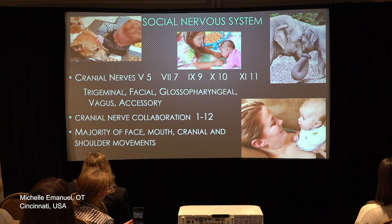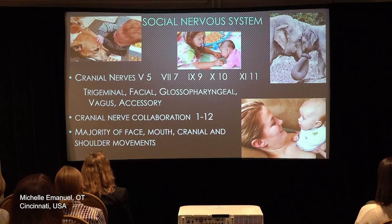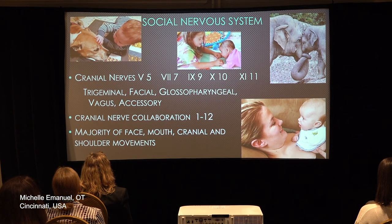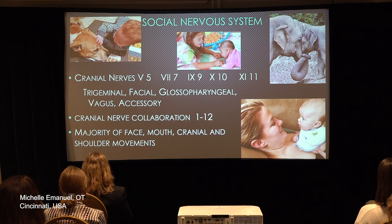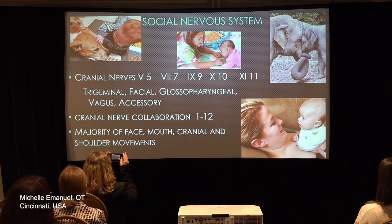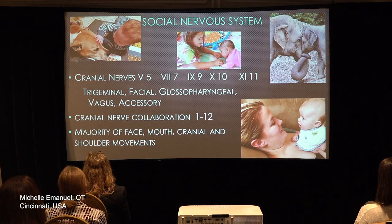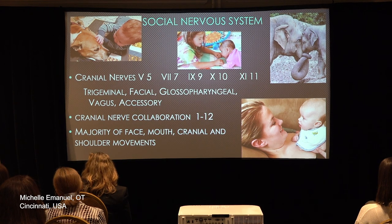All right, so the social nervous system is going to mainly comprise five cranial nerves. It's 5, 7, 9, 10, and 11. So it's trigeminal, facial, glossopharyngeal, vagus, and accessory. We're going to get into it a little bit, not a lot. But it's all the cranial nerves combined, actually. You can't separate it out. But in the brainstem, there is a special overlap and connection amongst those five that make them even tighter of a group. And it comprises the majority of face, mouth, cranium, shoulder movements too.